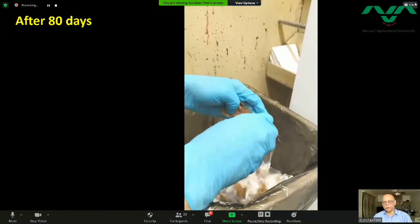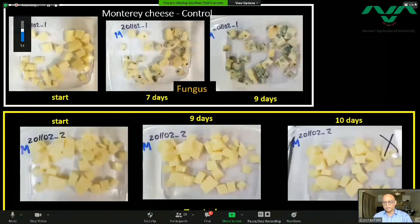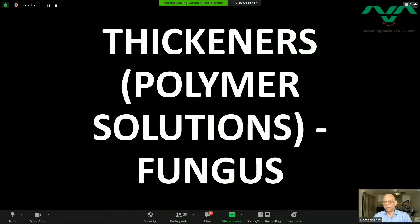Same thing with the rotlo, the millet bread. Fungus grows faster, but even after 70 days it still remained literally as good as day one. Then among the other processed food, cheese. You can see in 7 days fungus grew in the control sample, and in 9 days a lot of fungus, while the one treated with the sachet method, even after 10 days, has no color change, nothing, still fresh, no bad odor.